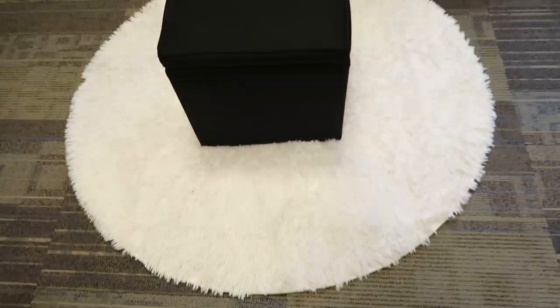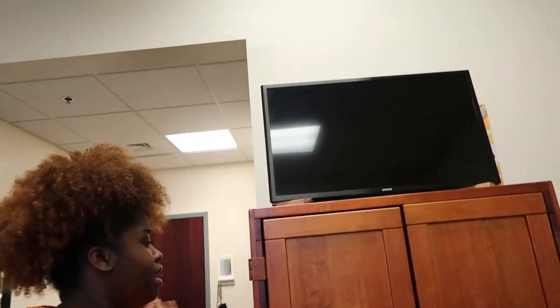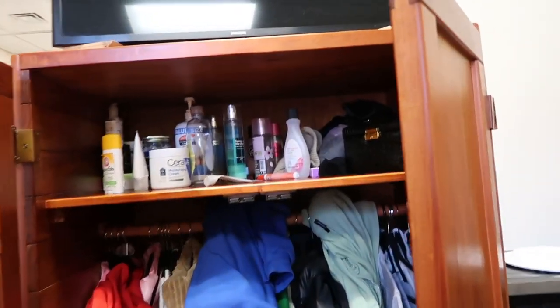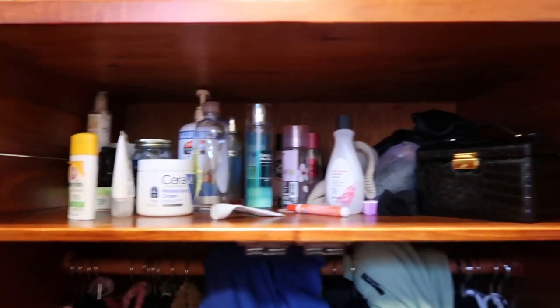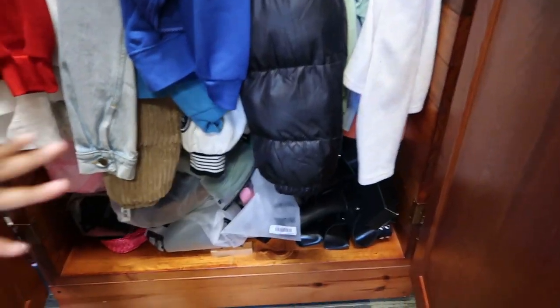This is our little rug and our ottoman and things like that. And then you come over here, our TV. And then this is all my closet, you know. Got a little space. This is my closet. I keep my perfumes, my coats and stuff up here. I keep my bags and my shades down here.